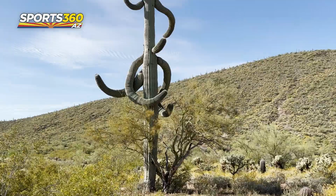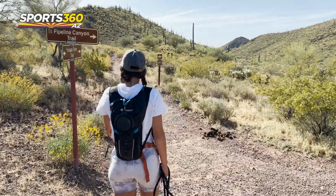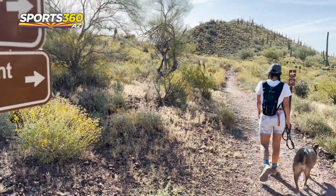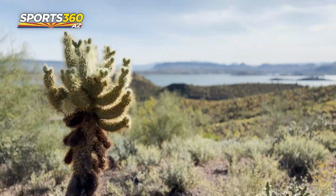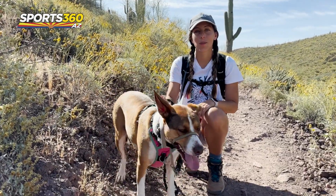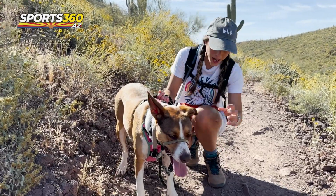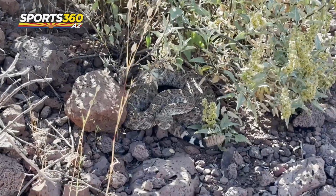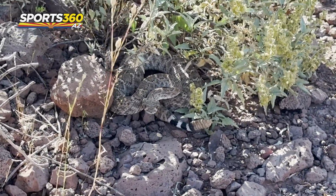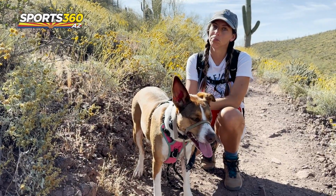Beginners would be just fine on this trail, and there's so many stunning lookouts to take a break and wacky saguaros. Here's where we come across the continuation trail to Yavapai Point. This is where we veer off from the pipeline trail to get to the final lookout, but we're only about a half mile away from the peak of the hike, but about 20 feet behind me, there's a rattlesnake right about here on the trail that's preventing us from moving on. So we've kind of tried to figure out if we could get around it, but it's just not possible. So we're gonna have to turn around.